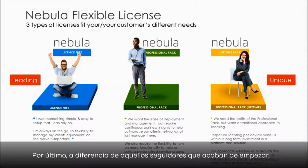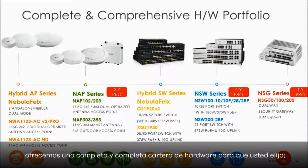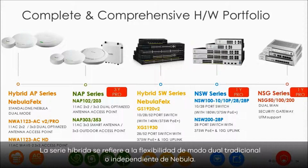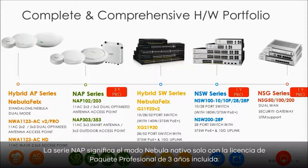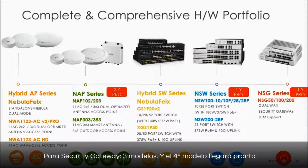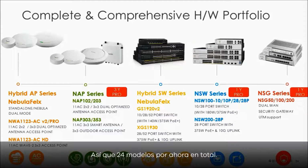Lastly, unlike those followers who have just started, we provide a complete and comprehensive hardware portfolio for you to choose from. There are 3 types of networking solution. For wireless AP, we have 2 families, 7 models. Hybrid series here means with traditional standalone or Nebula dual mode flexibility. NAP series means native Nebula mode only, with 3 years professional pack license bundled. For switch, 2 families, 14 models. For security gateway, 3 models, and the number 4 model is coming soon. So 24 models for now in total.